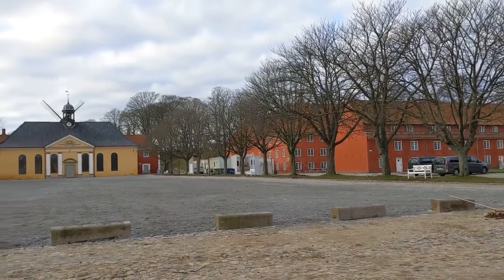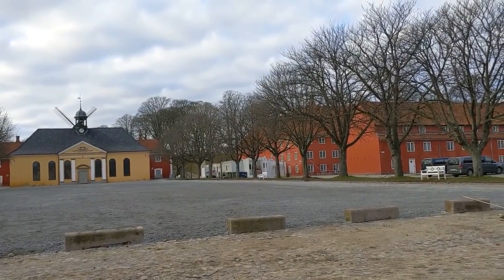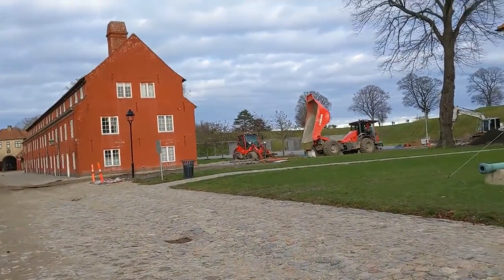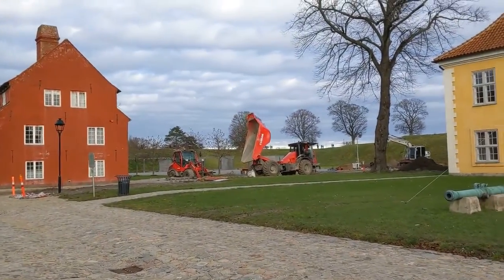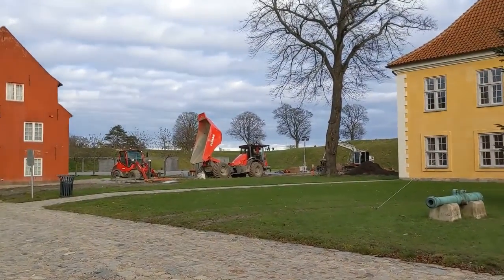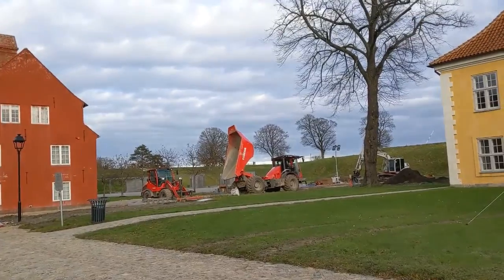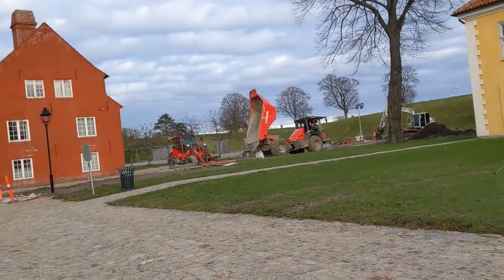But yeah, there are little things on each point of the star, and I'm not sure that I'll be going to them just because I don't care that much. I know that sounds terrible. I am a historian, but military history really isn't my thing.